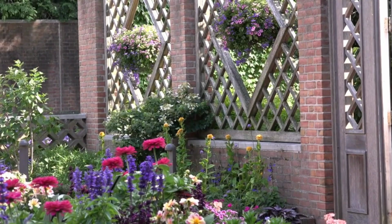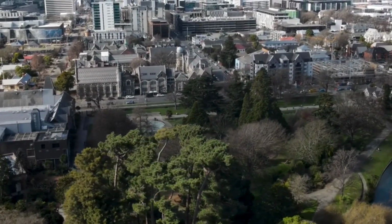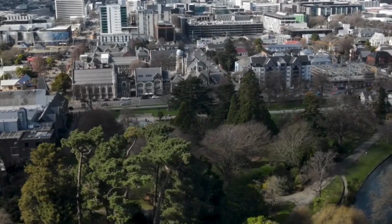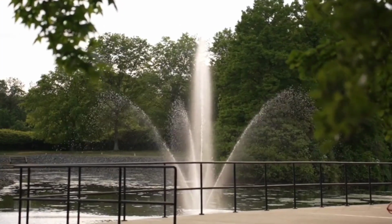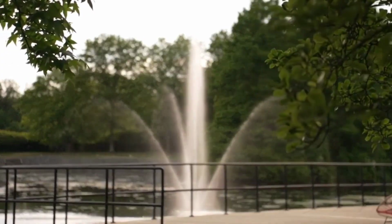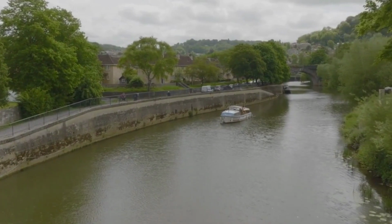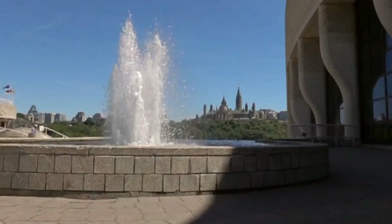Discover the Botanic Gardens. Begin your Christchurch adventure at the heart of the city, the Christchurch Botanic Gardens. Stroll through the enchanting landscapes, vibrant flowerbeds, and serene water features. Don't miss the Avon River punting experience for a leisurely ride through this picturesque oasis.